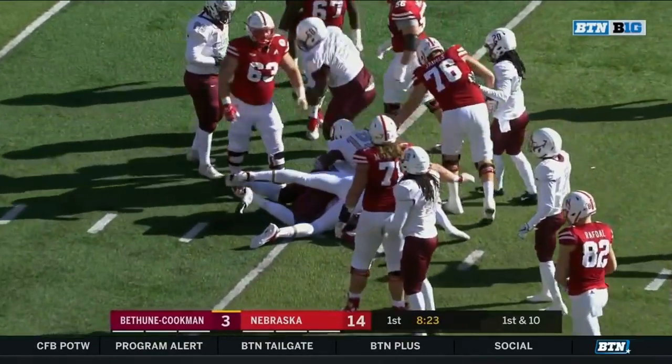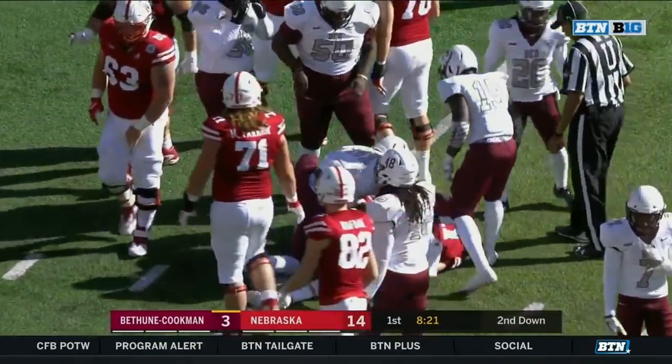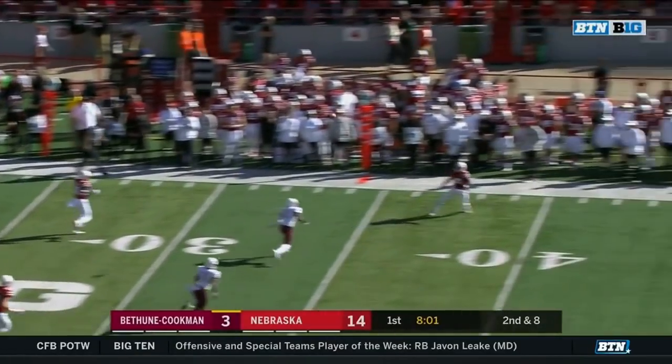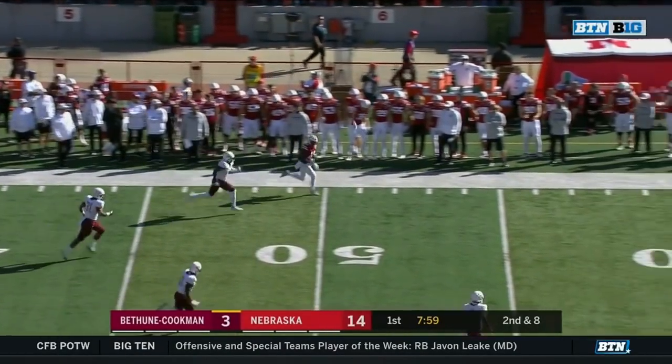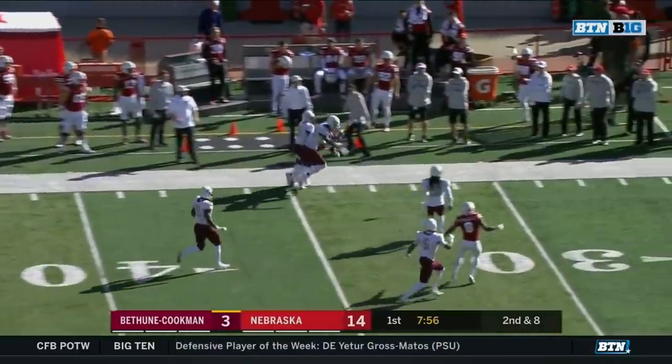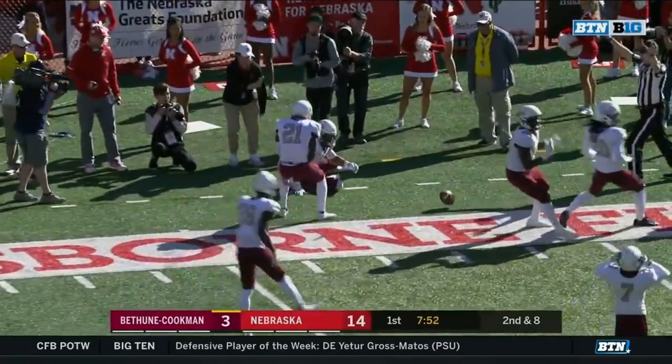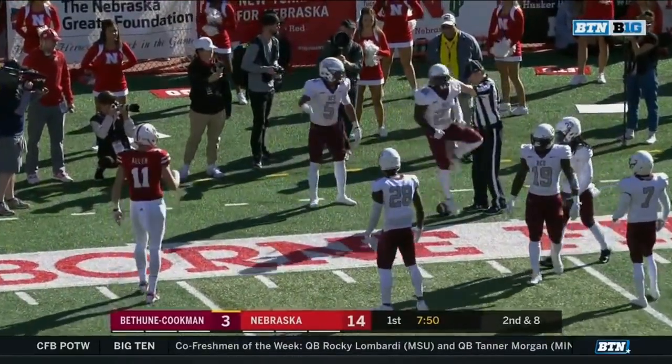Oh, a handoff to Maurice Washington. Got a couple sophomores as your offensive tackles. J.D. Spielman, of course, who makes the catch there down the sideline. He's a sophomore. The ball's popped loose, and Bethune-Cookman pouncing on it.